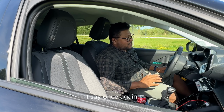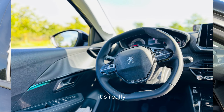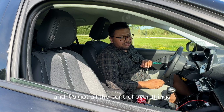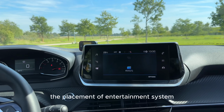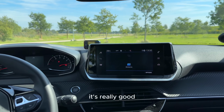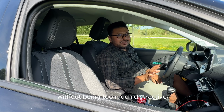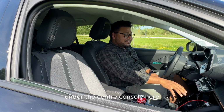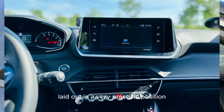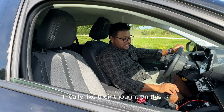I say once again, the design is very cool, especially the steering wheel. It's really sporty, and it's got all the controls over things that you really need while driving. The placement of the infotainment system is really good. It lets you keep your eye on the road without being too distracting. The buttons and all the controls under the center console are laid out in a very practical position that you can reach while driving. I really like their thought on this.